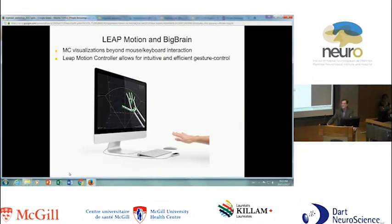Armin? Where's Armin? Armin is one of the young coders in the lab, and Armin has been working with the LEAP technology. You can see the device here. It's not very expensive, but this allows you to capture hand motion and hand signals to define particular instructions to the software so that you can rotate or zoom simply by hand motion. So we're basically creating a Minority Report interface to explore the BigBrain dataset. I'm not sure ultimately what will be the scientific advance that comes from that, but it's a lot of fun, and it means that the donors are very happy.